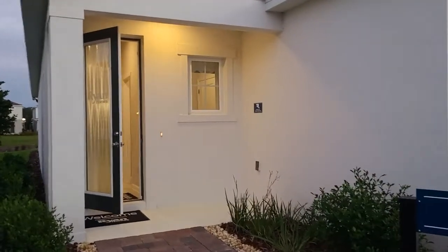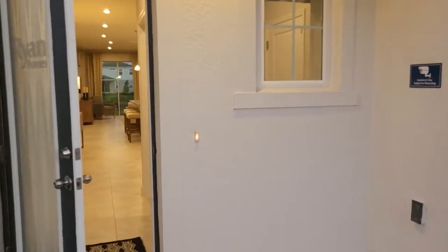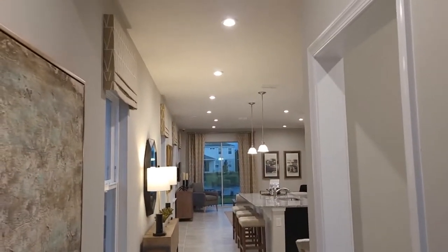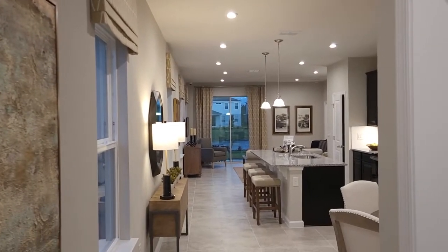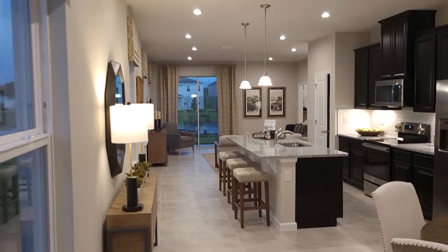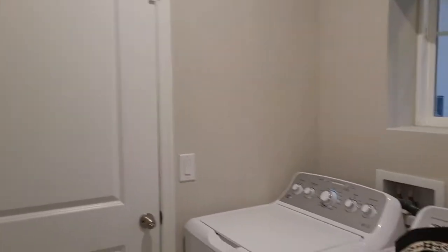We have 1,500 square feet of living space, which is the perfect size for a family. 3 bedrooms, 2 baths coming in here through the entryway. It's pretty high ceilings. Love how everything just kind of flows right from the front to the back. I can literally see directly out of my patio door right from the front door. That's fantastic. Great feng shui.